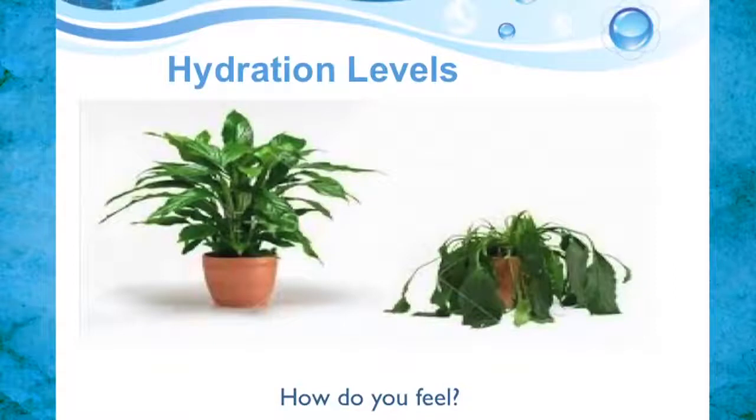This can be anywhere from mild headaches to flu-like symptoms, more trips towards the bathroom. And it really starts to look like this. How do you feel? A lot of people just naturally feel like they're not getting enough water in their life. Even though they're drinking lots, they're going to the bathroom lots, and they just really can't quench their thirst.